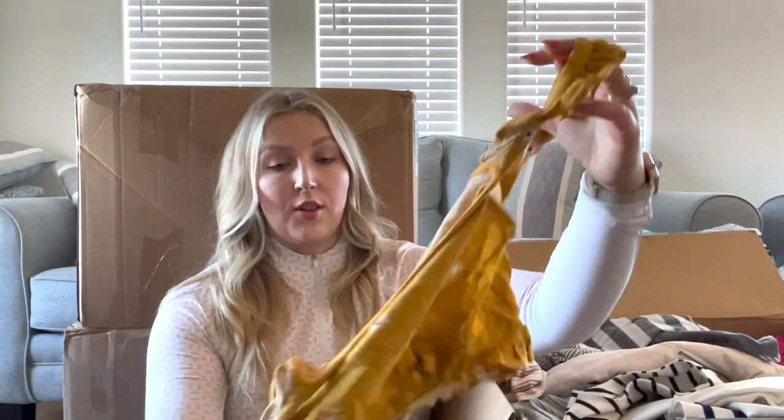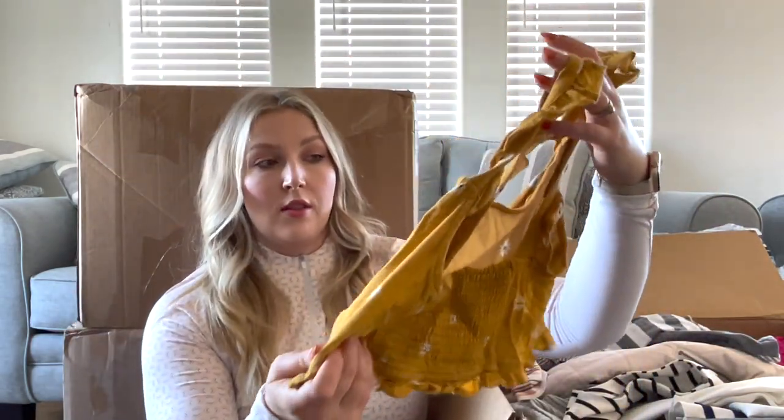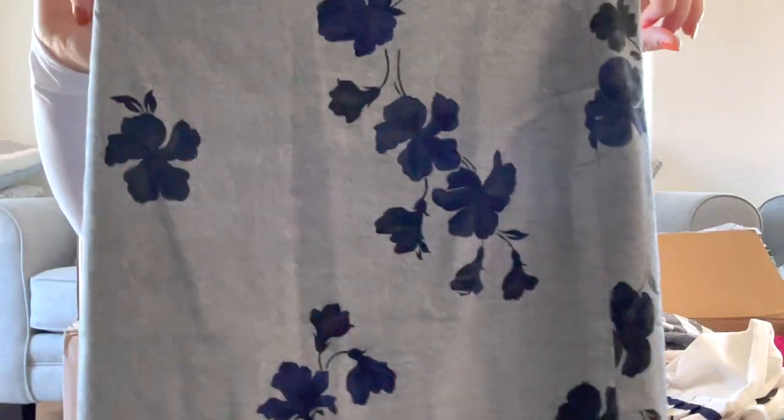Yellow. I love this mustard yellow through the fall time. Definitely a crop top though, which is so crazy how many items are cropped nowadays. Ann Taylor, we had a lot of skirts in the first box, if you remember. So still working on that trend. Hopefully those things are gonna sell.